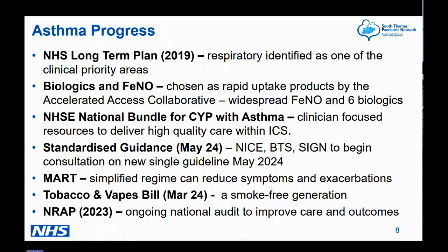There's no unified message, so hopefully when that standardized guidance does get published, that would help clarify things. There's also a push towards, especially the older children, the young people, to use MART or SMART regimes, which are regimes where you've got your combined reliever and preventer inhaler within one to reduce your symptoms and exacerbations.